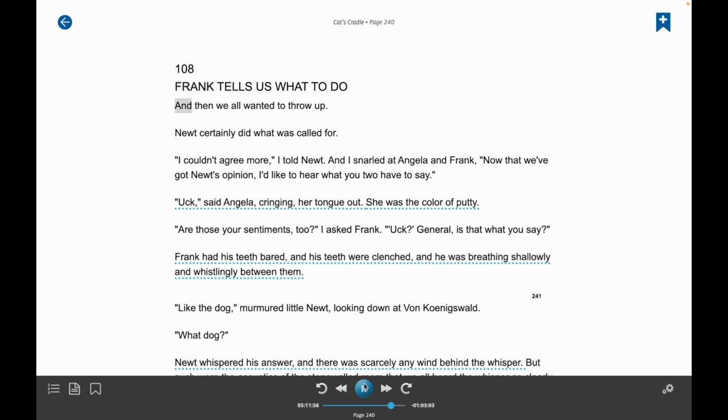Newt certainly did what was called for. I couldn't agree more, I told Newt, and I snarled at Angela and Frank. Now that we've got Newt's opinion, I'd like to hear what you two have to say. Ugh, said Angela, cringing, her tongue out.